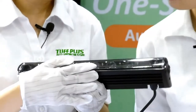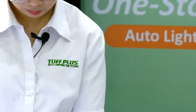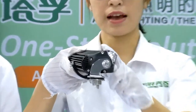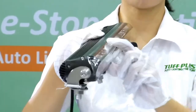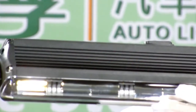So now, based on this design, we'll add more parking lights. So Kelvin will show you. Okay, with the parking light, you can see it has different designs for the lens. Can you see this? It is a curved light. Oh, it's very cool, I think. Yes, very cool. The parking light is on the top of this light. From this way, you can see that. We will light this light, and you can see very clearly. Let us light this light for our customers.